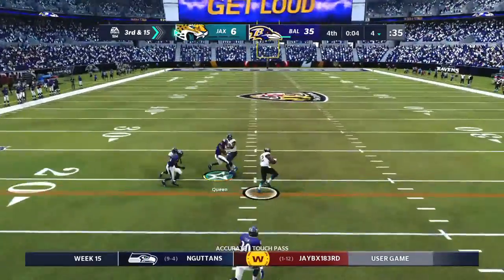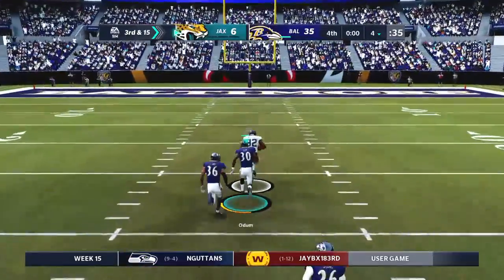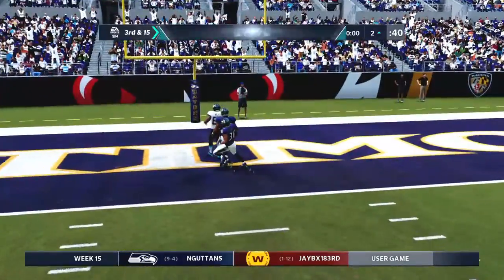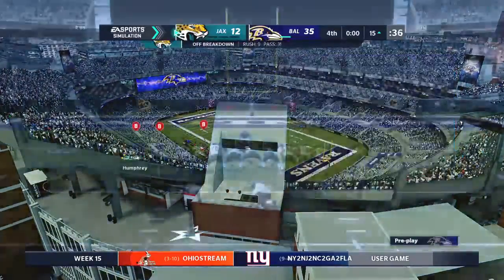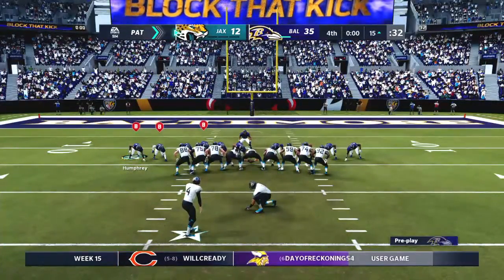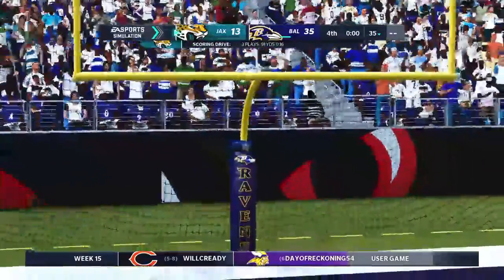Minshew sets to throw. And he locates Walker, complete. He's at the 50. He's at the 30. 20. And a little bit of a consolation prize there. He's into the end zone. Won't win them the game, but they do get the score with all zeros showing. But some fantasy players are really happy with that score. Doesn't affect the outcome, but, hey, nice job there to put it in the end zone for the final play.